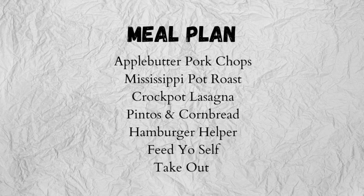A lot of this revolves around stuff that I went and got out of my freezer, and I'm using the meat that I have. Crock pot lasagna was a huge hit. We're going to do that again. Pintos and cornbread. Lots of crock pot stuff this week. Those pintos will be in the crock pot too. Hamburger helper. Feed yourself, or mama ain't got to cook, and take out.